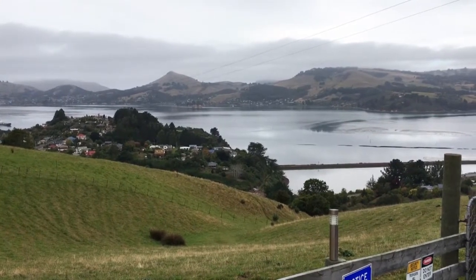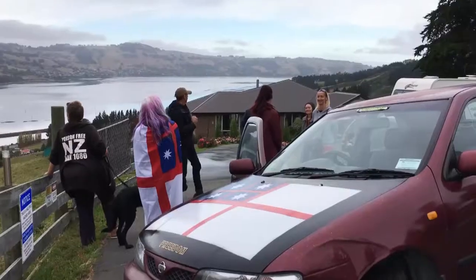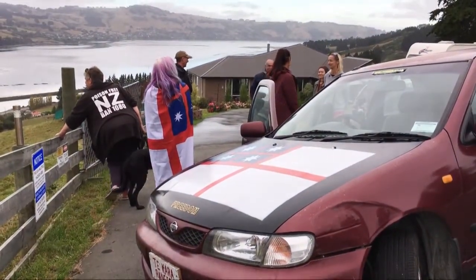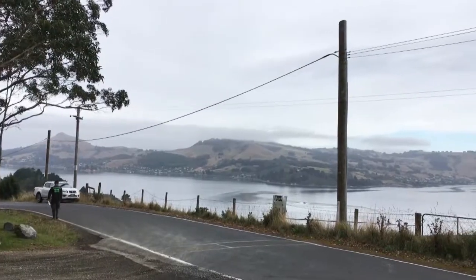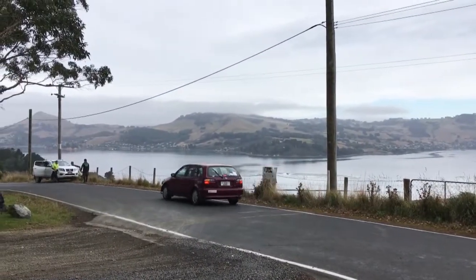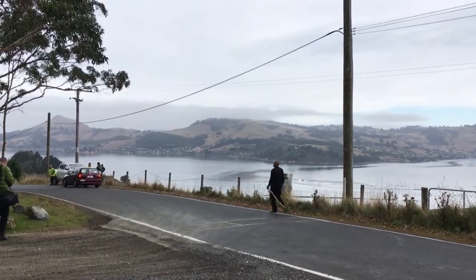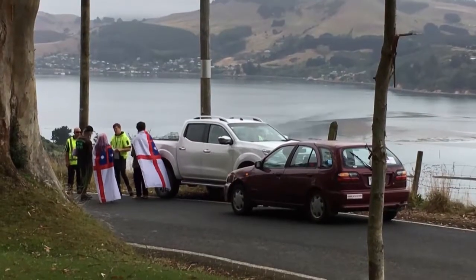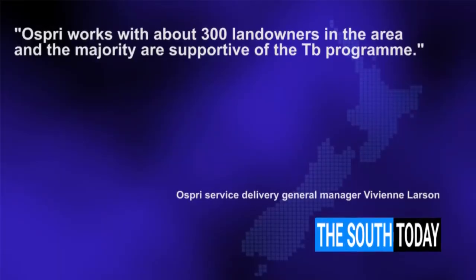Osprey is carrying out possum control in the area with the aim of eradicating an outbreak of bovine tuberculosis among cattle. The Animal Disease Management Agency is allowed, under the Biosecurity Act of 1993, to enter private property and conduct pest control operations in order to reduce TB. This was the fourth visit by Osprey requesting permission to enter the Sawyers Bay farm, and they were denied access yet again.